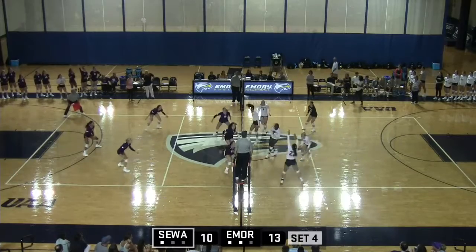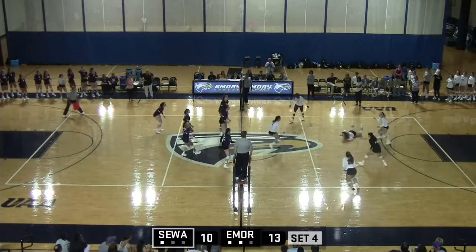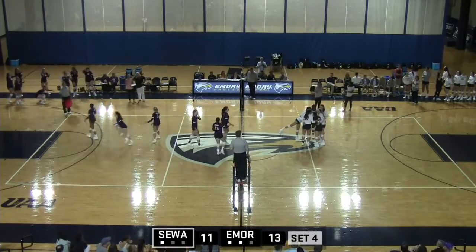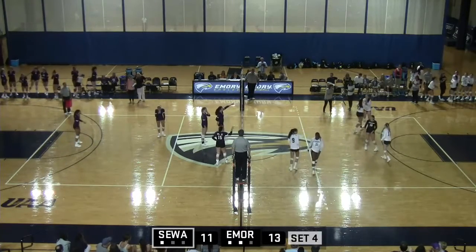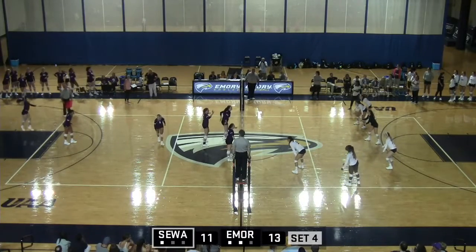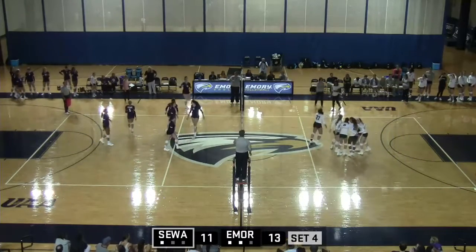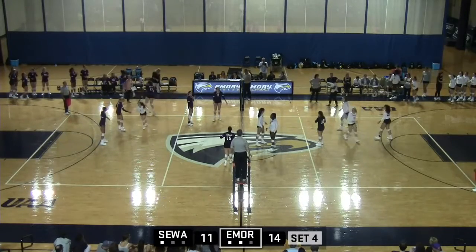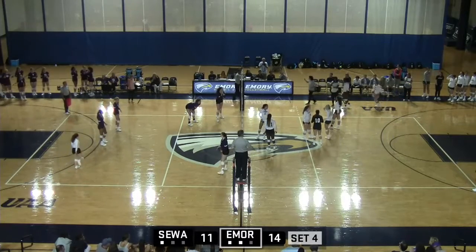Well passed. Martin dug up. Back row, Stewart. Beautiful shot by Stewart in the back row. 11 serves 13. Anybody's game here in set 4. And that goes wide. Nice look that time by Maureen Schick, making sure it was out. She was right next to it. 14-11. Emory by 3. Long way to go here in set 4.